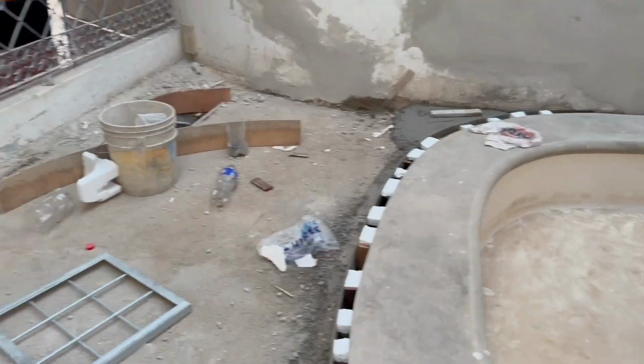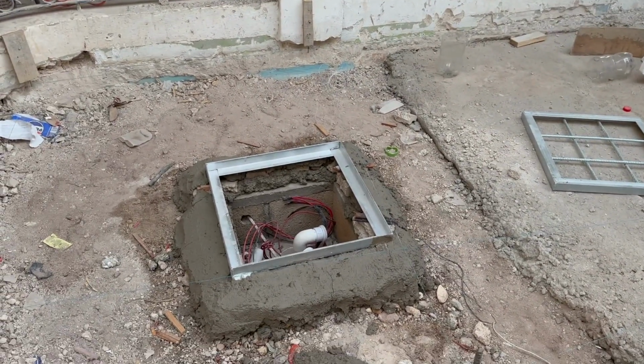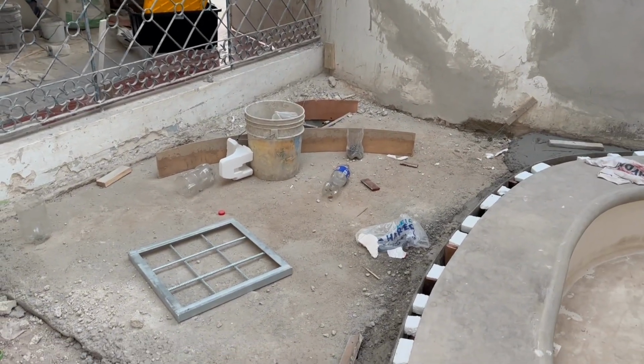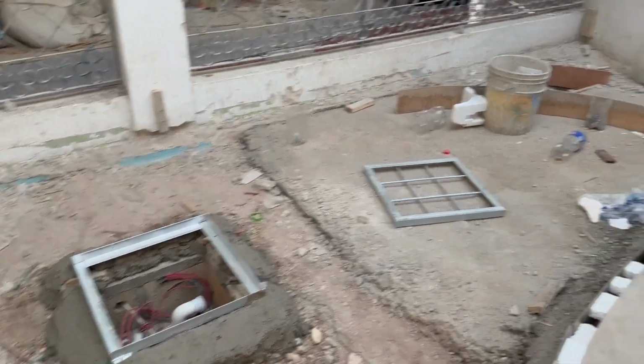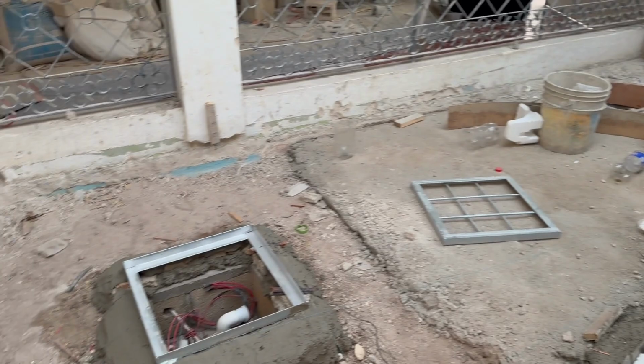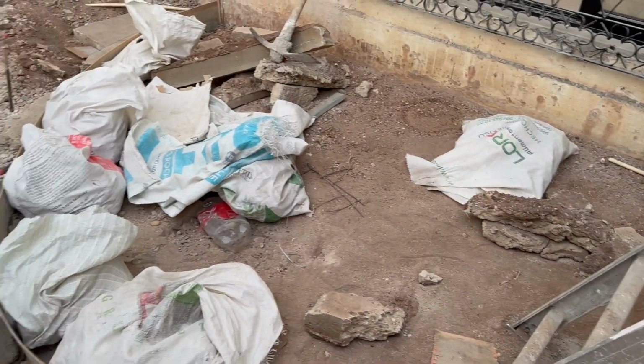And then over here, this is all going to be concrete. So this is the pump for the pool to pump the well. And then that is the cistern. They've covered the top of it. So that's all going to be concrete. And so that's going to be like a sitting area, chaise lounges. And this is all going to be concrete. This is actually going to be gravel here in this little arch area right here.